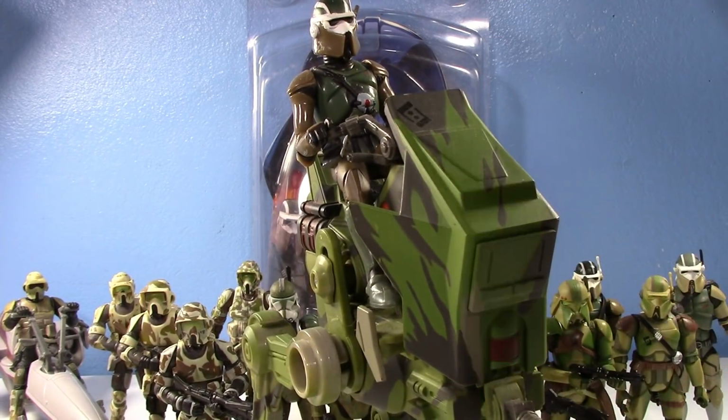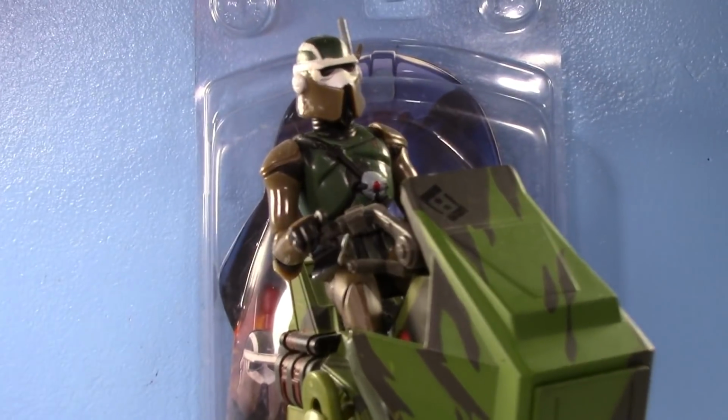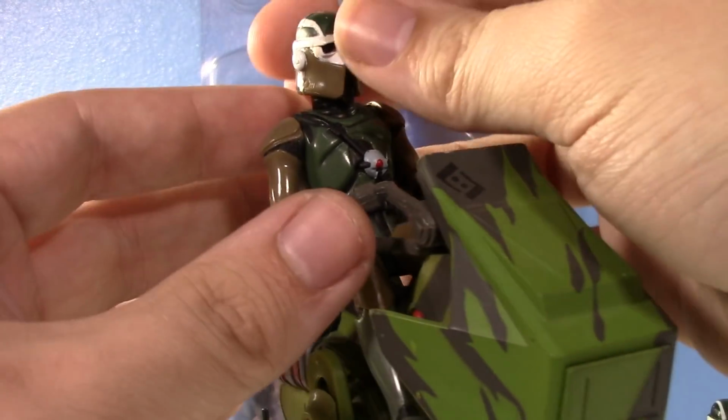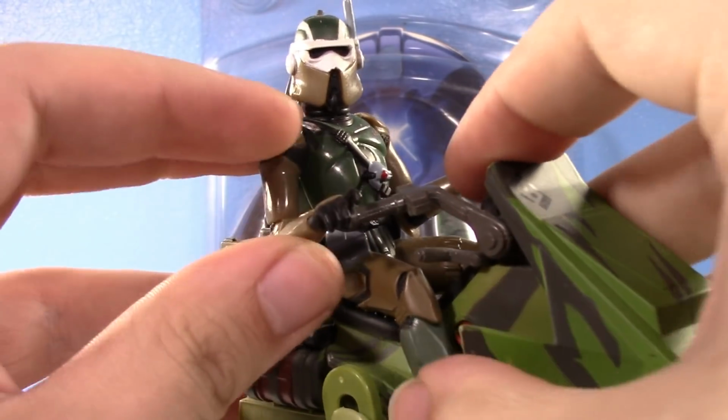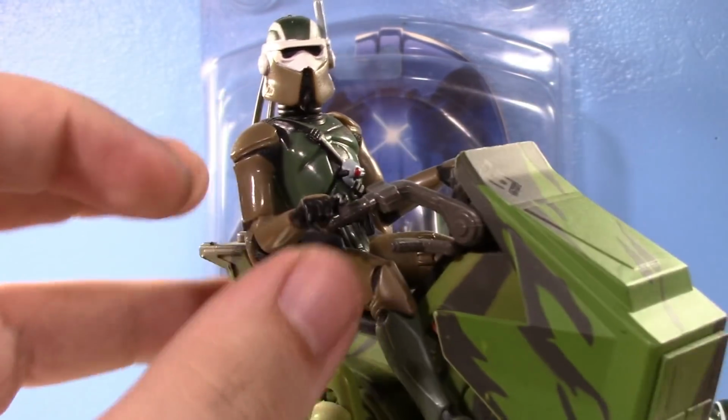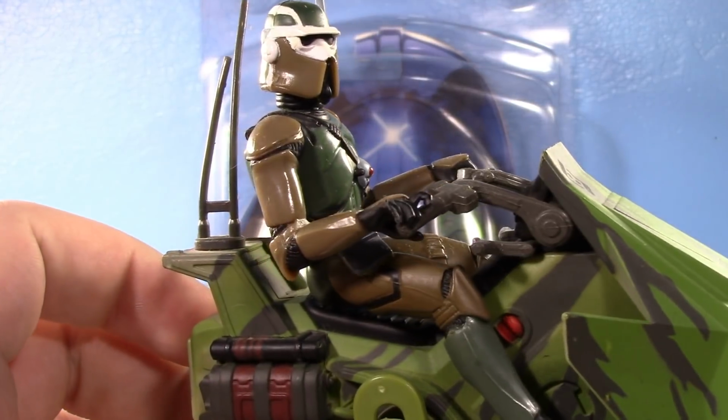But of course, there was one that was made specifically to ride ATRTs, and that is this guy. I have him on the ATRTs that came with the Assault Squad Battle Pack. But yeah, he was packed in with his own ATRT. He's got some limited articulation. You can move his arms, you can move his waist, and you can move his head, but other than that, he's pretty much made to just sit there.